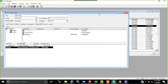So using the MAX ECO Manager, you can keep tight engineering change process control over your product lines and communicate effectively between those changes and the people who are taking action.